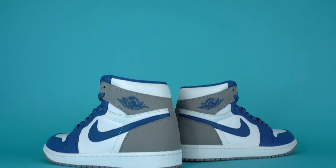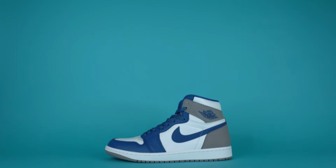This is really the first big sneaker release of 2023, but does it live up to the hype? Let's find out. What's up everybody, I'm Seth Fowler, and today I'm reviewing the upcoming Air Jordan 1 True Blue.